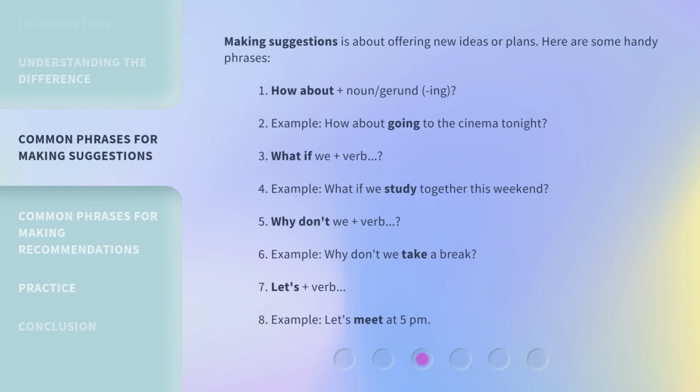Making suggestions is about offering new ideas or plans. Here are some handy phrases. 1. How about plus noun, gerund, -ing. Example: How about going to the cinema tonight? 2. What if we plus verb? Example: What if we study together this weekend?